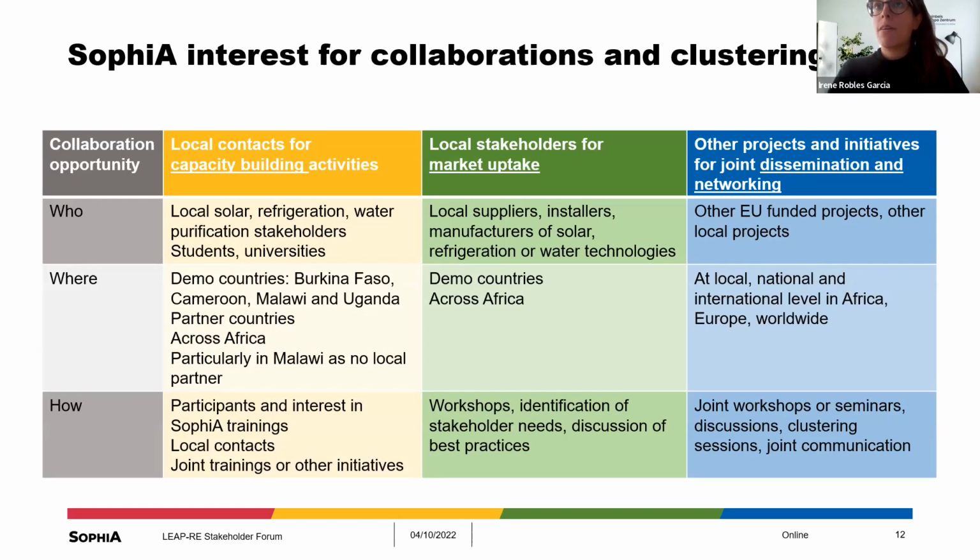We've summarized the interest for collaboration and clustering of the SOPHIA partners in 3 main areas. So capacity building, as mentioned, especially local solar refrigeration and water stakeholders, as well as, of course, students and universities, will be very interesting for the project, particularly in the demo countries: Burkina Faso, Cameroon, Malawi, and Uganda, but also other partner countries. For example, in Africa, we also have partners in South Africa, even if it is not a demonstration site. And particularly, we have a demo site in Malawi, but not a project partner in the consortium in Malawi. So local contacts there can be of particular interest.